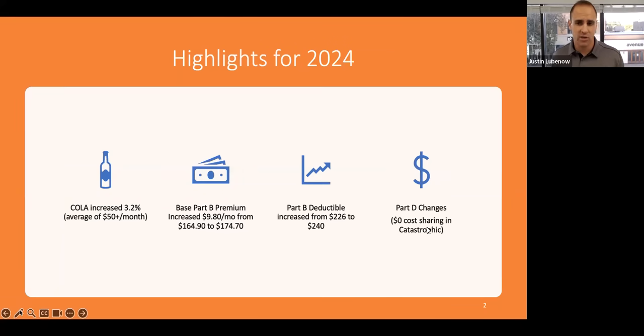There were some significant changes to Part D for next year, which we've covered in prior videos, so we're not going to go over those again here. The biggest change really, however, is if you do have very expensive medications and you get to that catastrophic phase with Part D, you will have zero cost sharing once you get there. So there'll be sort of a cap on your drug cost for next year.